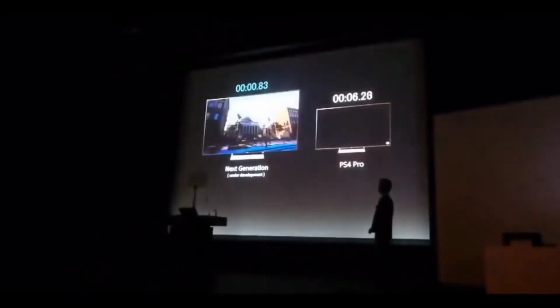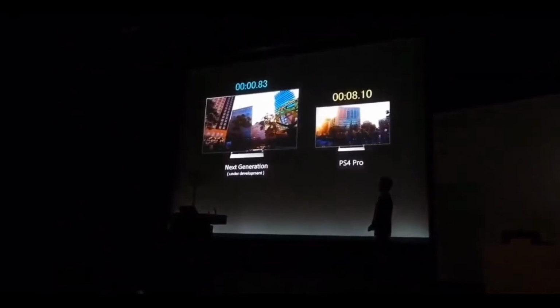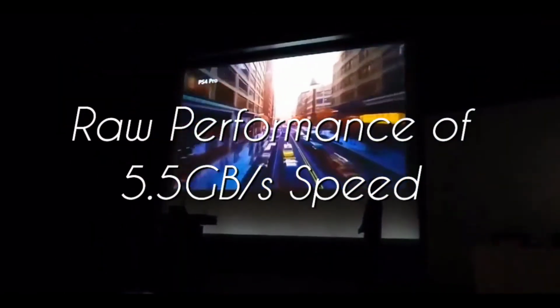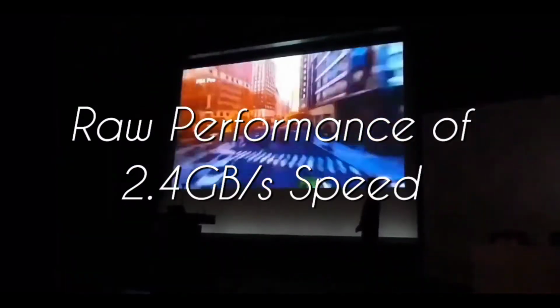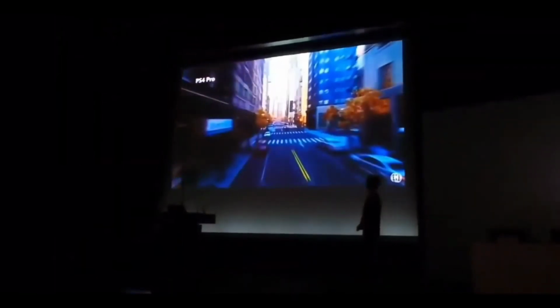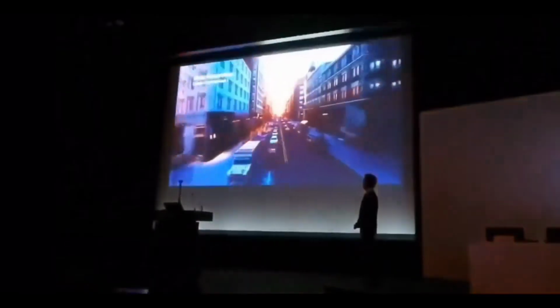that's just not it. Both consoles will come with custom NVMe SSDs. Keep in mind that all SSDs are fast, including the current SSDs we're using right now. But in Sony's case, this is probably where it will shine. You see, the PS5's custom SSD has a raw performance of 5.5 gigs per second speed, whereas the Series X has a raw performance of 2.4 gigabytes per second speed. This is almost half of what the PS5 has. Just this vital difference could mean that game load times would differ drastically on both consoles.